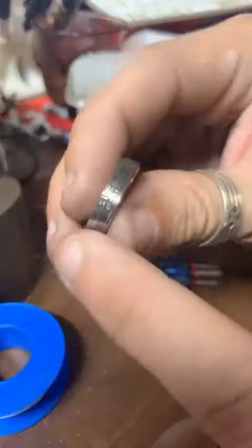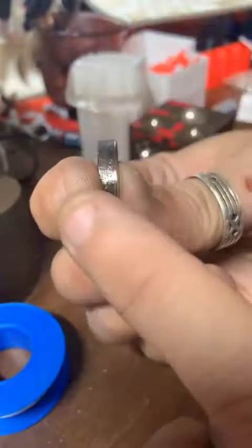You can see here it's already starting to get more shiny. But it's still got that dull black in the background, but the higher details get real nice and shiny. We'll just buff that up.